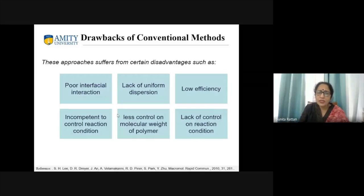Now these approaches suffer from certain disadvantages, such as poor interfacial interaction, lack of uniform dispersion, low efficiency, incompetence to control the reaction condition, and less control on molecular weight of polymer. So now what do we do? Because the strategy is the same.